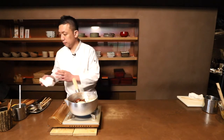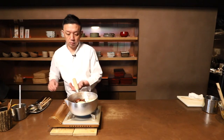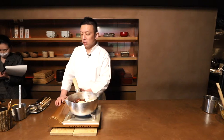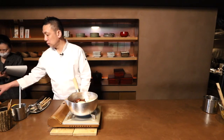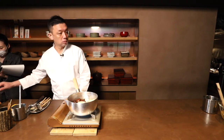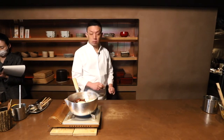May I confirm that you are referring to dark soy sauce? Exactly. For simmered dishes we want the color to come through strongly, and the deep color of the soy sauce also makes it look delicious and more tempting.